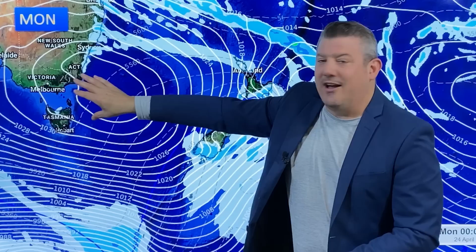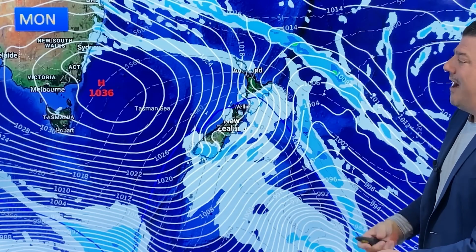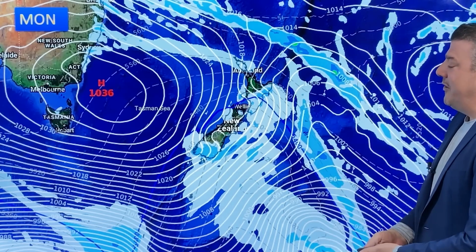And over here in Australia, you're wondering what we're talking about because there's not much going on. Still the southeasterlies and a few showers, probably becoming a bit annoying for Sydney because it's sort of not really giving you a break from it.